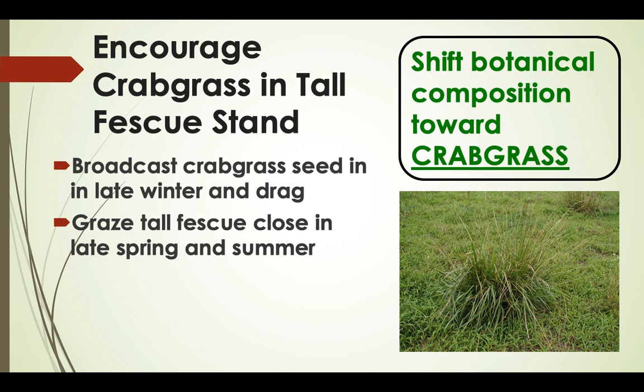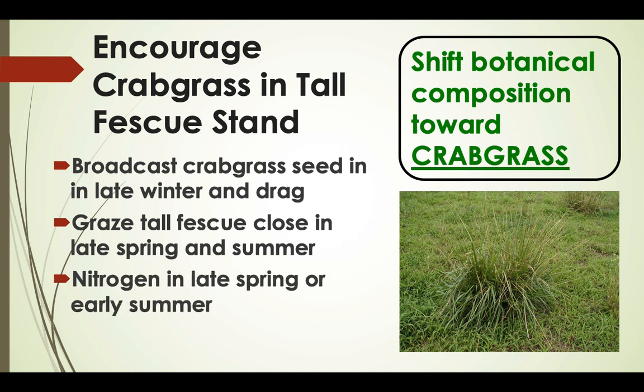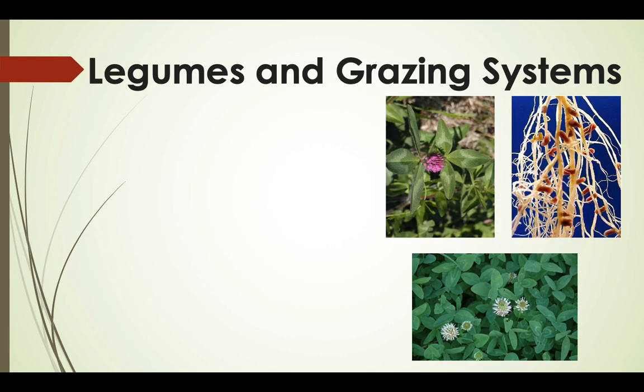You wouldn't want to do this with every pasture, but maybe one or two pastures in your rotational stocking system. And that crabgrass will be productive from, say, June until late August in that grazing system. And then a little bit of nitrogen in late spring or early summer will encourage the crabgrass growth, if you can afford the nitrogen. And then rotate based on the crabgrass in the summer months, not the tall fescue.